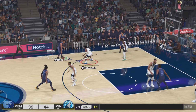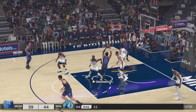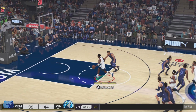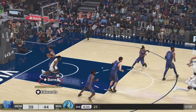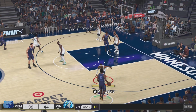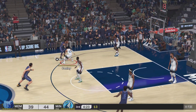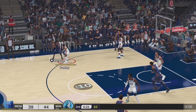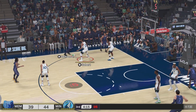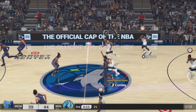Outside Bane. Back to Morant. To the paint. It's blocked by Gobert. And now the T-Wolves on the break. Here's Edwards. The shot misses. Grizzlies trail by 5. Outside, Williams. Pass to Morant. Jackson on the wing. Lets the 3 fly. It's rebounded by Minnesota. Randall's got his 4th rebound in this one.